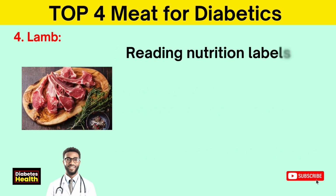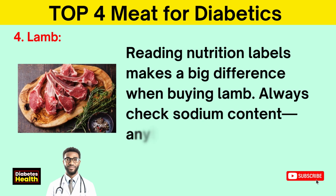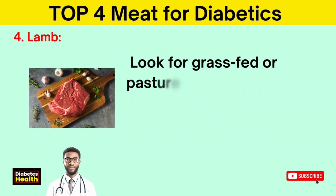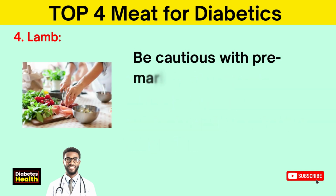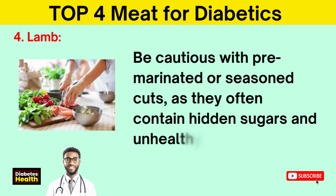Reading nutrition labels makes a big difference when buying lamb. Always check sodium content. Anything over 400 milligrams per serving is too high. Look for grass-fed or pasture-raised lamb, which is higher in nutrients and has a better fat profile. Be cautious with pre-marinated or seasoned cuts, as they often contain hidden sugars and unhealthy oils.